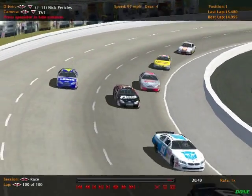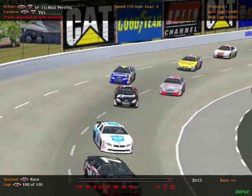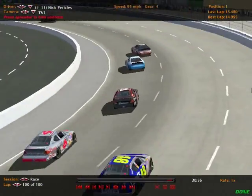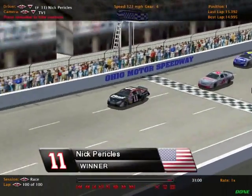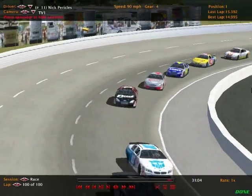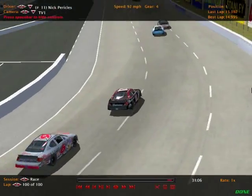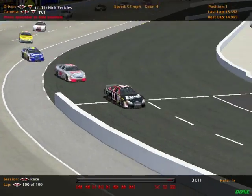Oh man, I was talking about maybe Mace going to victory lane, but it's not going to happen. Mace gets passed by the Coorweisers on the last lap. Nick Perkles comes from nowhere to win the race here. Nick Perkles is your winner at Ohio. Oh man, I spoiled it there.